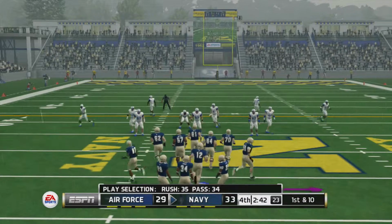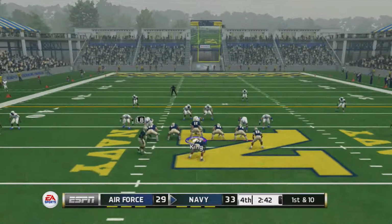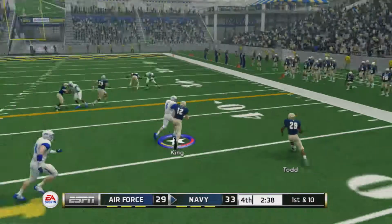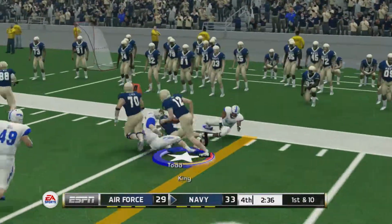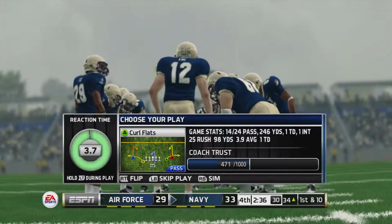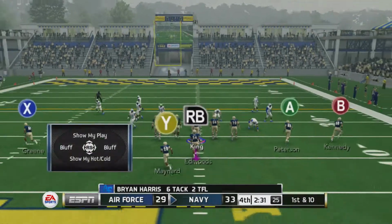Oh, you got deep. Mike 36. Mike 36. Just under three to go in regulation. Here's the pitch, and now he's got the corner. Makes it to the 34. First down, 10 yards to go. Ball on the 34.